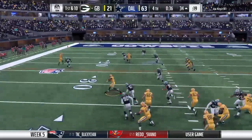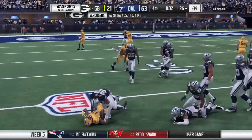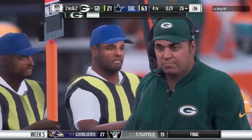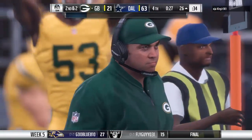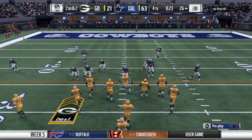Rodgers now on first down. That's complete to Cobb. And he'll be a little shy of the 25 here at the 26-yard line. A good pickup there. 8 yards on the first down completion. Offense in a good spot here. 2nd and 2.